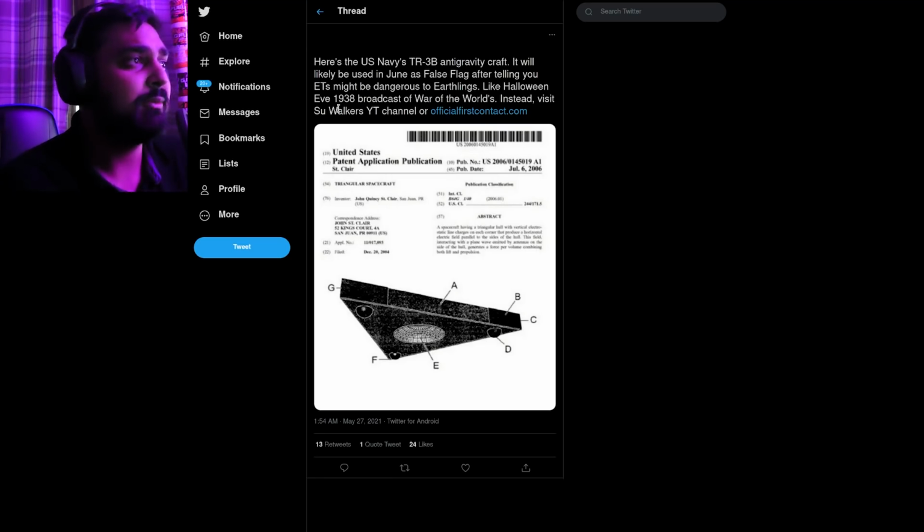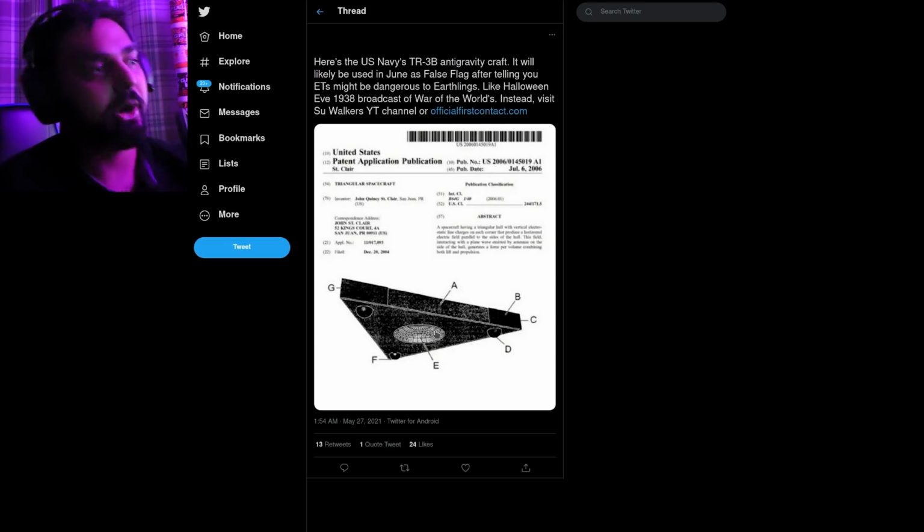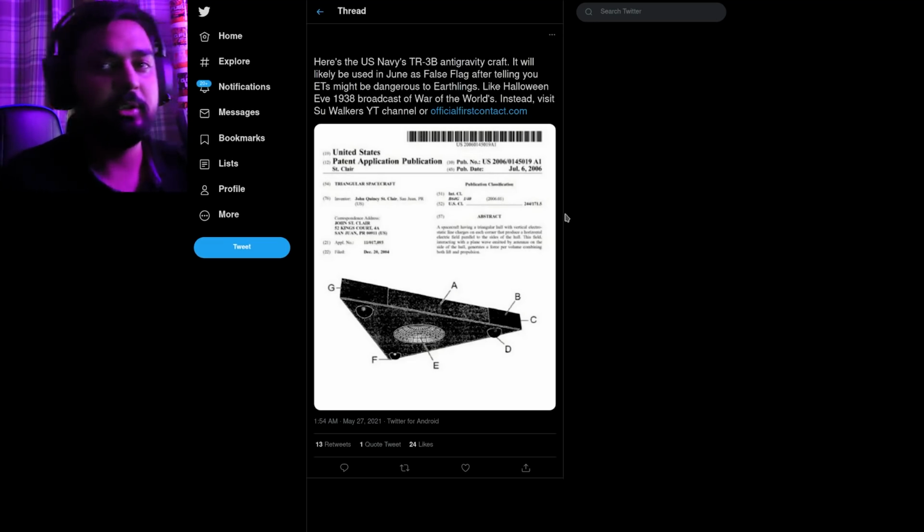Like Halloween Eve, 1938 broadcast of War of the Worlds. Instead, visit Sue Walker. Again, remember that name real quick. But here they share a patent. And of course, like all these alien things shared on the internet, the best thing to do is Google and verify the information on your own.